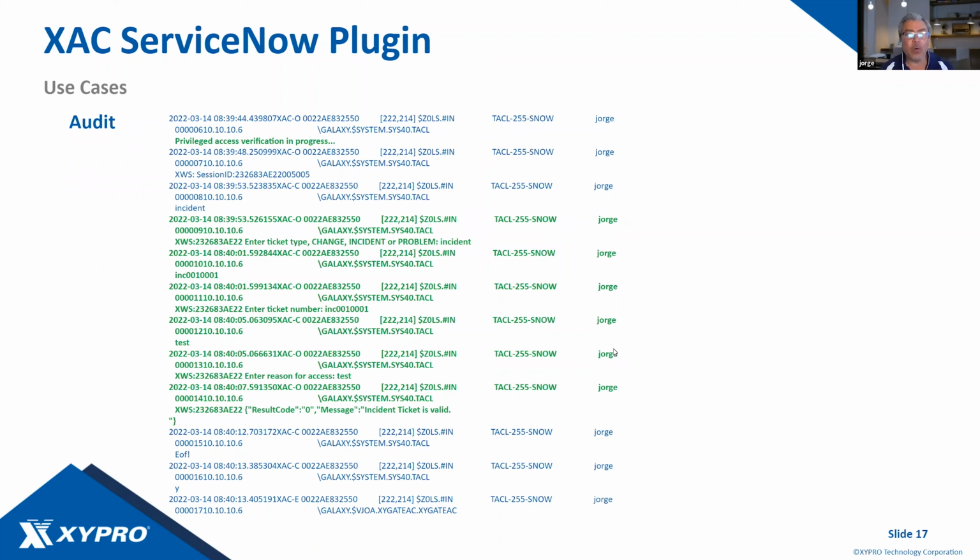Okay, and hopefully you can see this. This is just a sample of the kind of logging we do for this workflow. Highlighted in green, I pretty much showed the ServiceNow workflow that you saw in the previous examples, and we do log all this activity, so you do have some traceability as to who's invoking the command and what they're doing and what the prompts were and what the result was coming back after we evaluated the ticketing information that came back in ServiceNow. Again, in addition to the XAC audits, we are now logging some more information for this particular workflow.